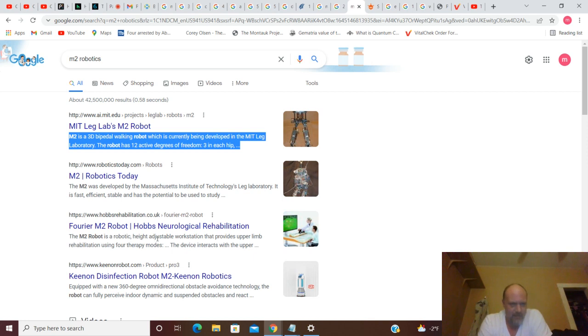So, for your M2 robot. The M2 robot is a robotic height adjustable workstation that provides upper limb rehabilitation using 4 therapy modes. You also have Keenan Disinfection Robot M2, Keenan Robotics. So you got a few things going on with M2, but we're going to move on to 5V.